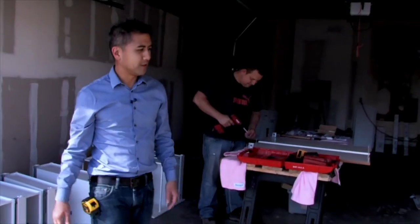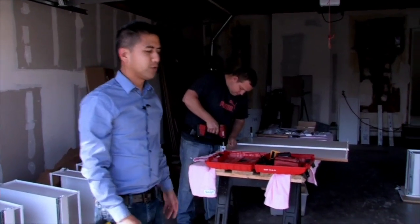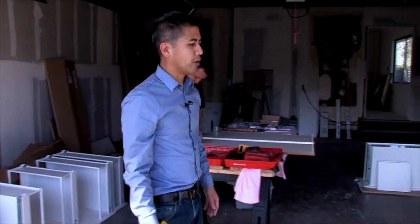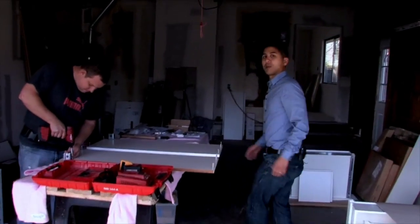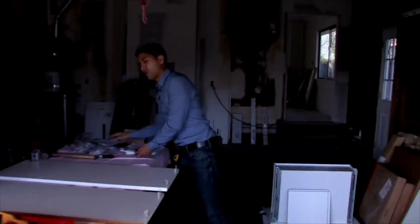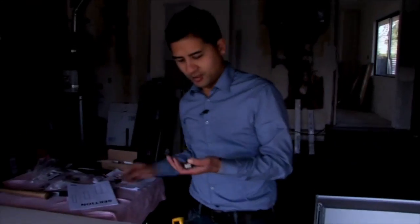Okay, now today we're going to walk through the garage. As you see, our guy, Mr. Puma, is assembling these cabinets. These cabinets are from IKEA. Contrary to popular belief that IKEA cabinets are really poor, what we found is that IKEA cabinets are really nice.